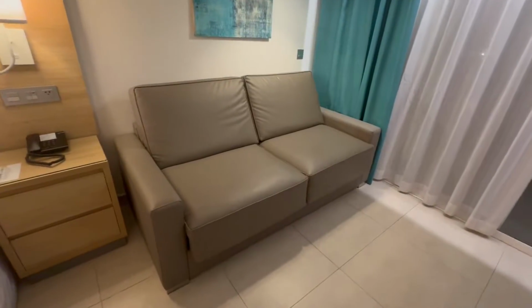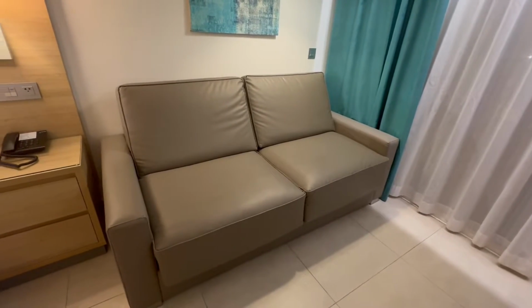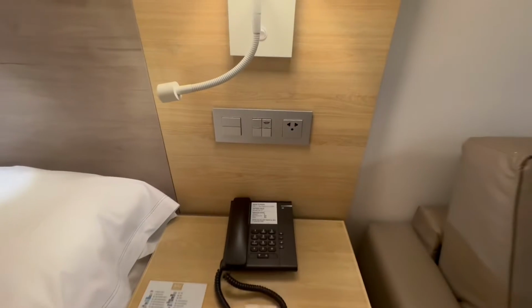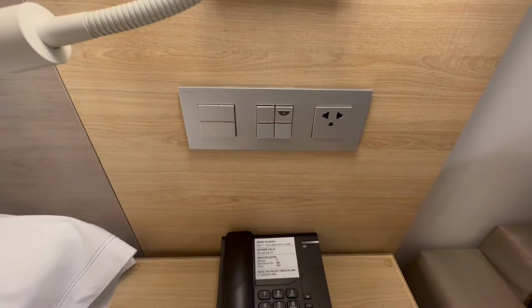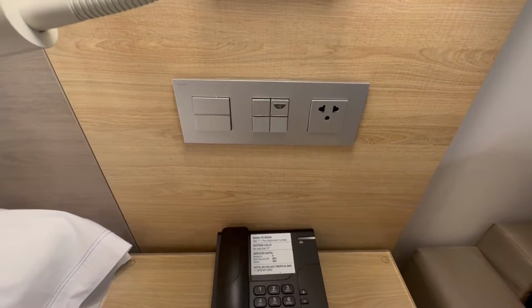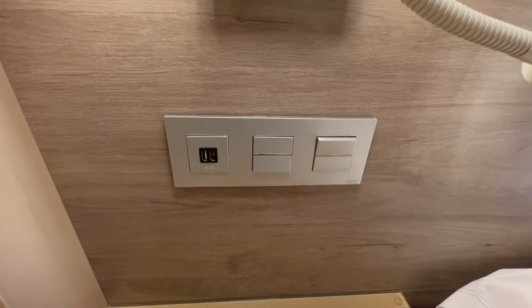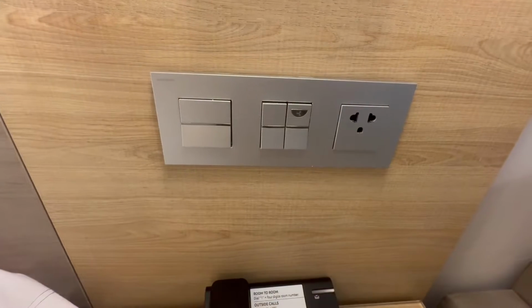I think it probably was the cleaning products that they used to get the room ready for us. This is a pull-out couch. And in case you didn't know, Jamaica uses the same electrical current as the US, so no adapter needed here. We do have a couple of USB ports on the nightstand on one side, electrical outlet on the other side.